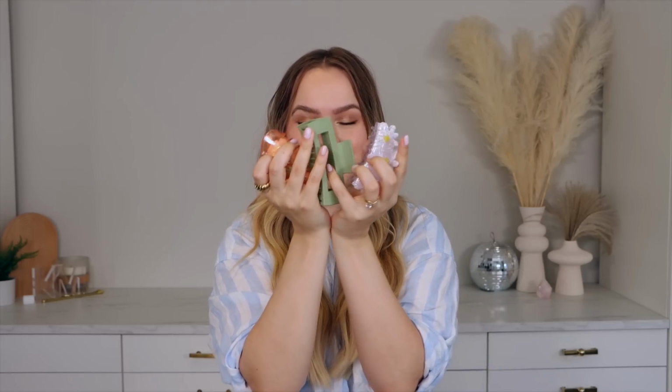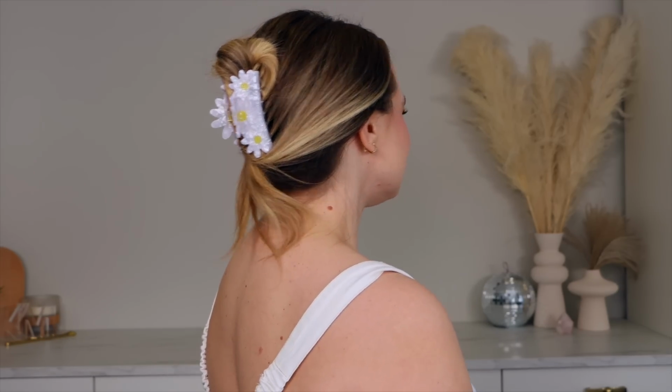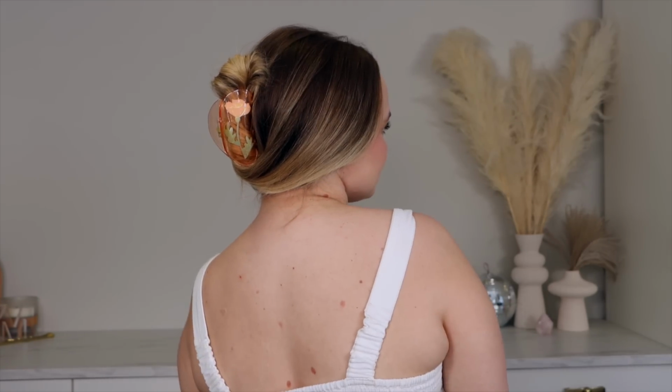An even less frictionful option are claw clips. Because the thing is, these basically just hold your hair up. There's no compressing, there's no friction. It distributes the weight of your hair evenly. It is perfect for not causing a lot of that damage from the same wear day after day after day.